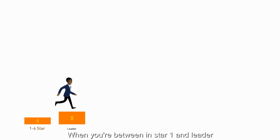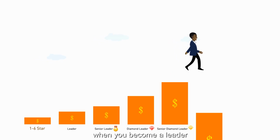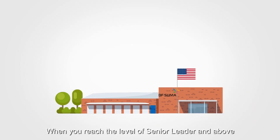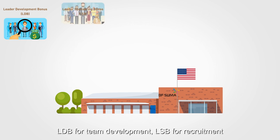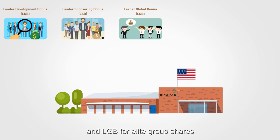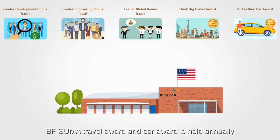When you're between star 1 and leader, it depends on your sales ability to go up. When you become a leader, it depends on your leadership skills to go up. In the end, you will become a senior crown leader. It is the highest rank in BF Suma. When you reach the level of senior leader and above, there are more bonuses available to you: LDB for team development, LSB for recruitment, and LGB for elite group shares. Designed to reward you more for your efforts, the BF Suma Travel Award and Car Award are held annually.